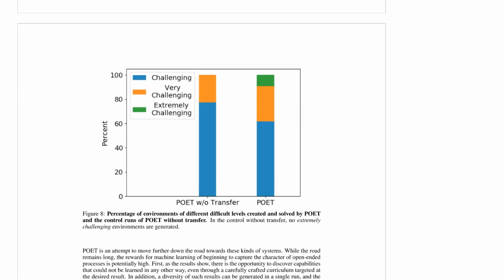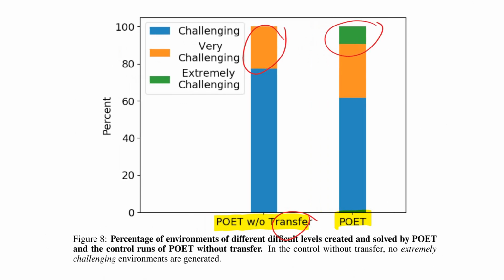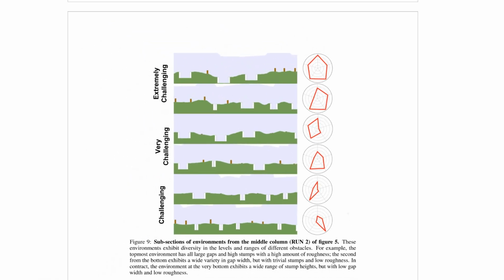All right, and they do some more things where they do actual Poet, not a classic algorithm, but Poet without transfer learning, and they see that, okay, the Poet without transfer is able to solve some of the very challenging problems, but never reaches the extremely challenging stage, and that's kind of their argument why the transfer learning is necessary. So in total, I would say this is a cool algorithm. It has many hyperparameters, and these experimental results with that many hyperparameters, you need to take it with a grain of salt, because it's always possible that they just haven't put as much effort into the comparisons as they have into their own thing to get it to work.